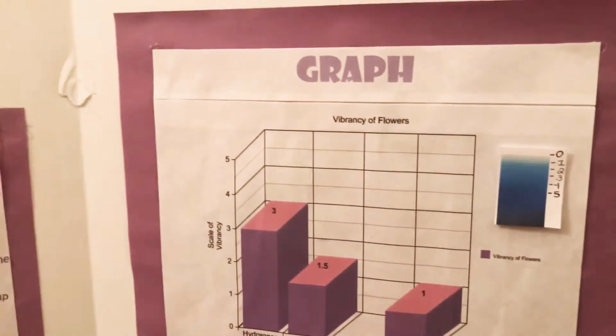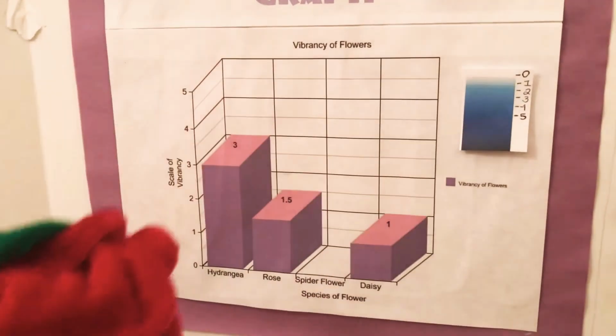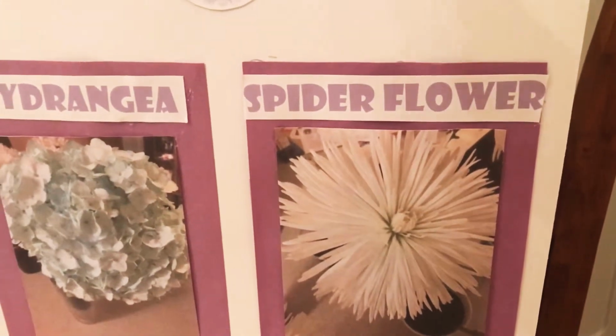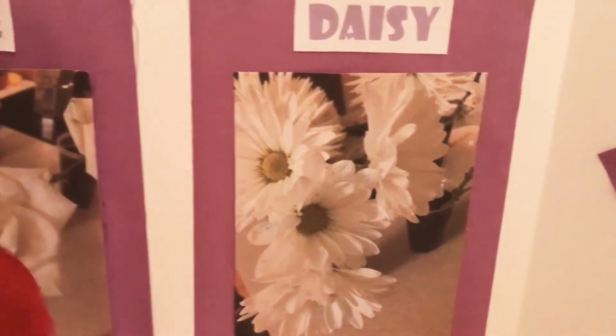Sadly, the spider flower was 0 out of 5, and I could see the coloring creep up the stem, but it never got in the petals. The daisy was 1 out of 5, and this is interesting. The daisy only got blue spots. It didn't really get an overall blue coloring.